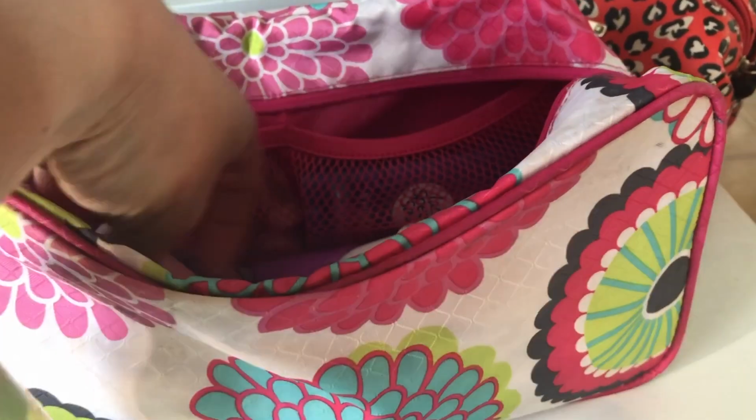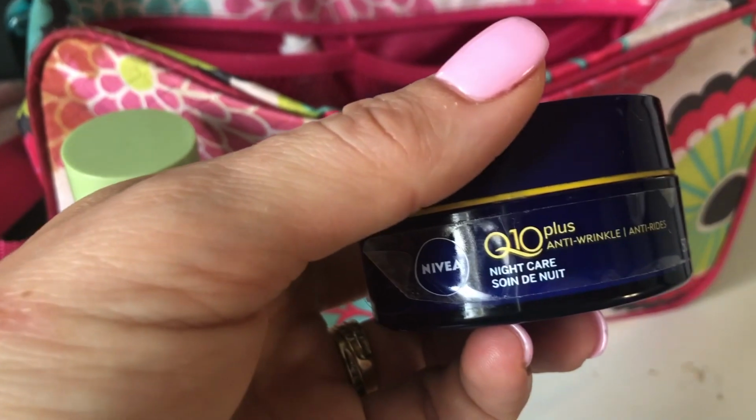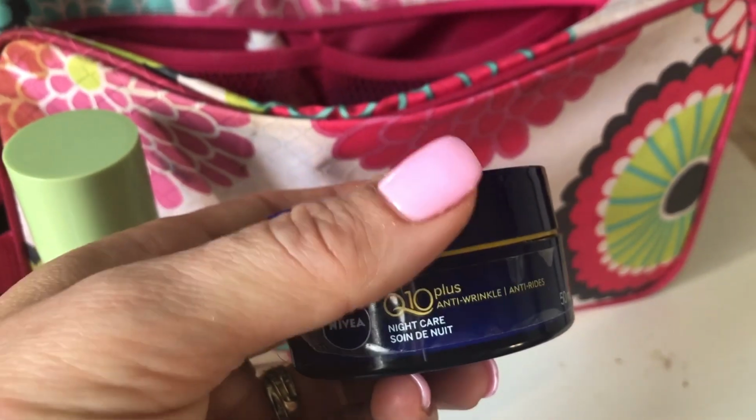Then I have my Nivea Q10 with SPF 30 cream. I also have this moisturizing cream because this one's almost out, so I'm just taking both of these. I'm trying to use them up. And then I have the Q10 Anti-Wrinkle Night Cream.